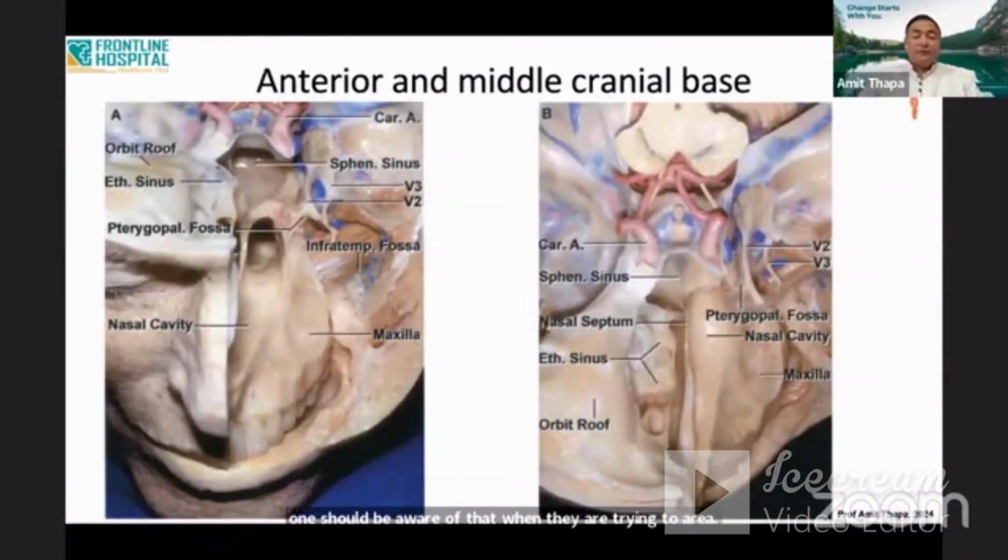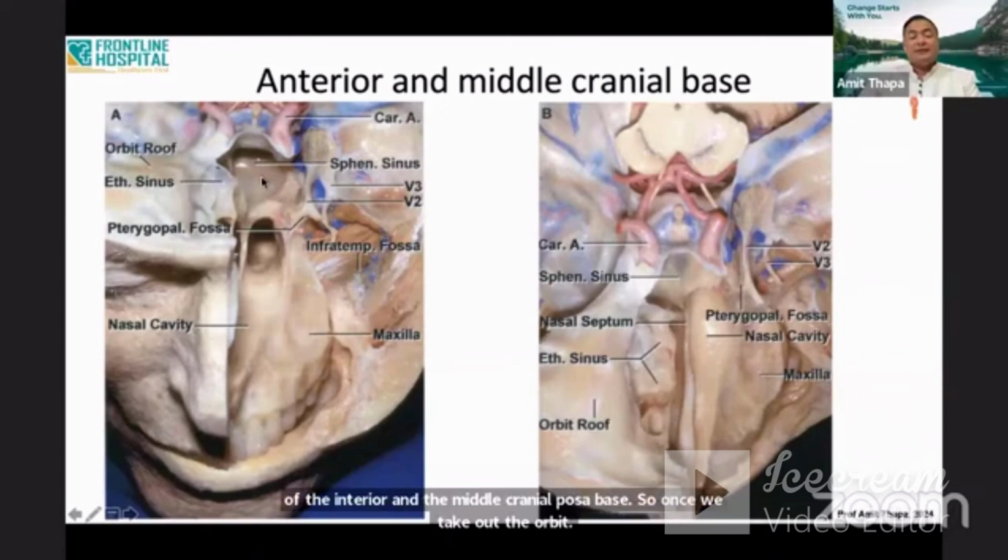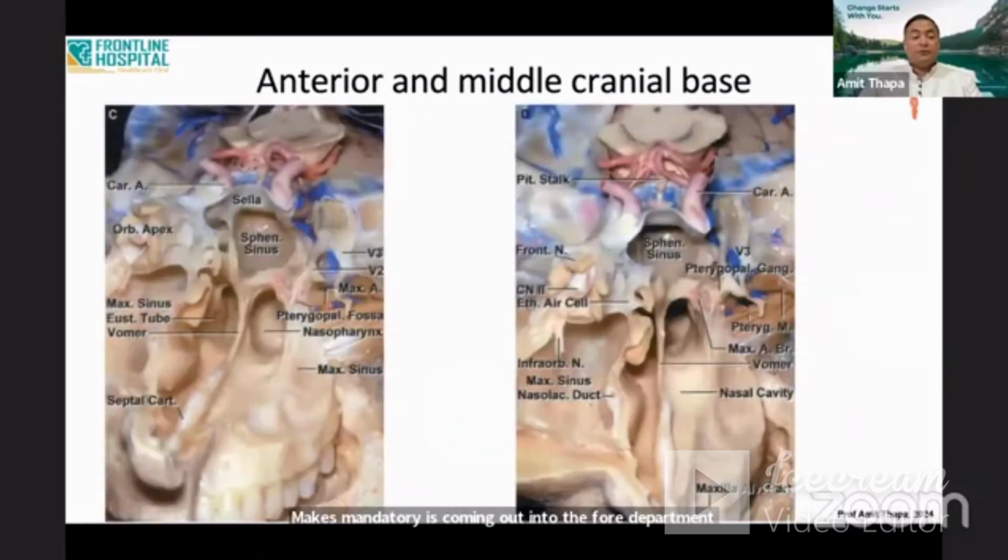Now, this is a cadaver which can show us the relationship of the anterior and the middle cranial fossa with the base. So once we take out the orbit, we can see that the sella and the sphenoid sinus are sitting in the mid of the middle cranial fossa. And this particular pterygopalatine fossa and the infratemporal fossa are actually the lateral component, which is sitting below the middle cranial fossa. And then we can see that the foramen rotundum is coming out into the pterygopalatine fossa, and then the mandibular nerve is coming out through the foramen ovale into the infratemporal fossa.